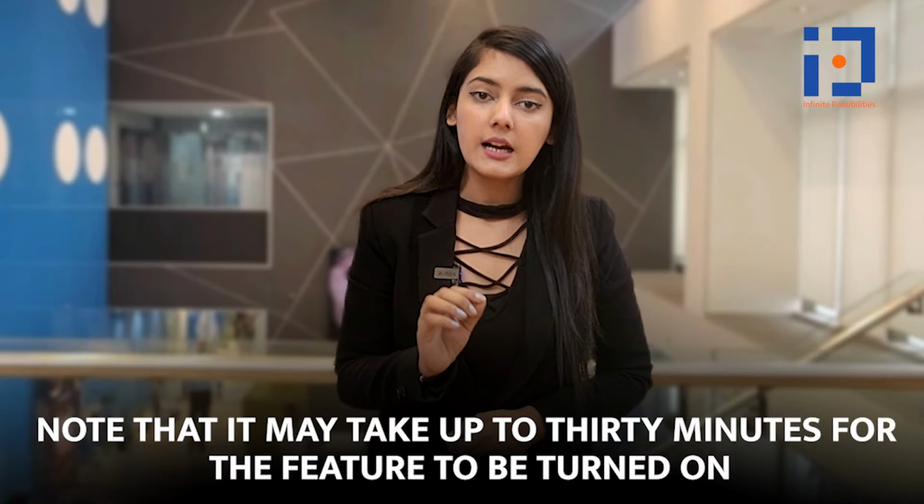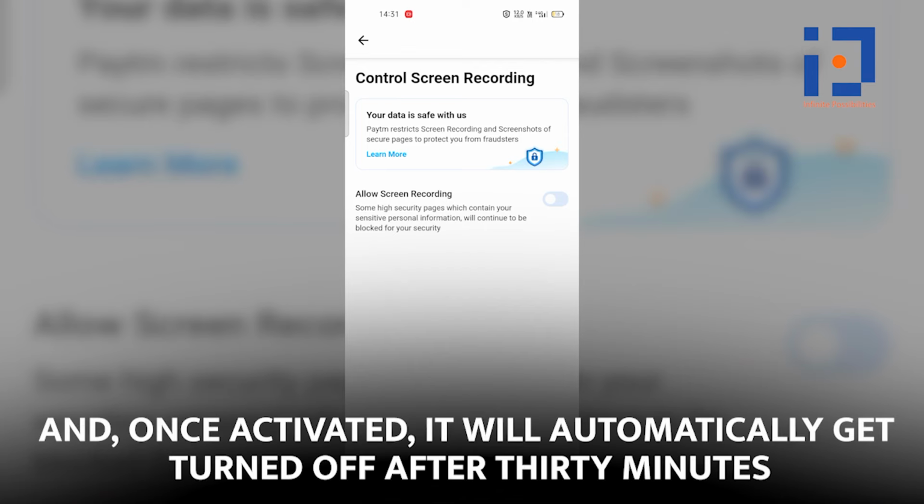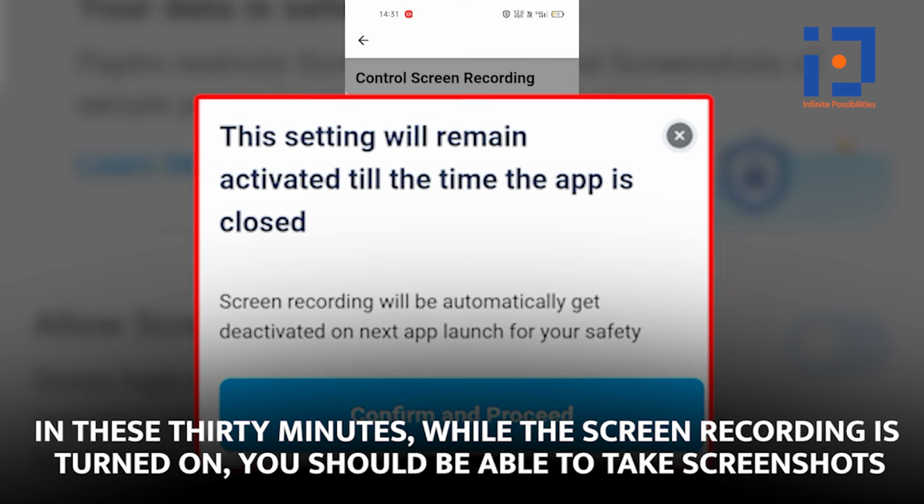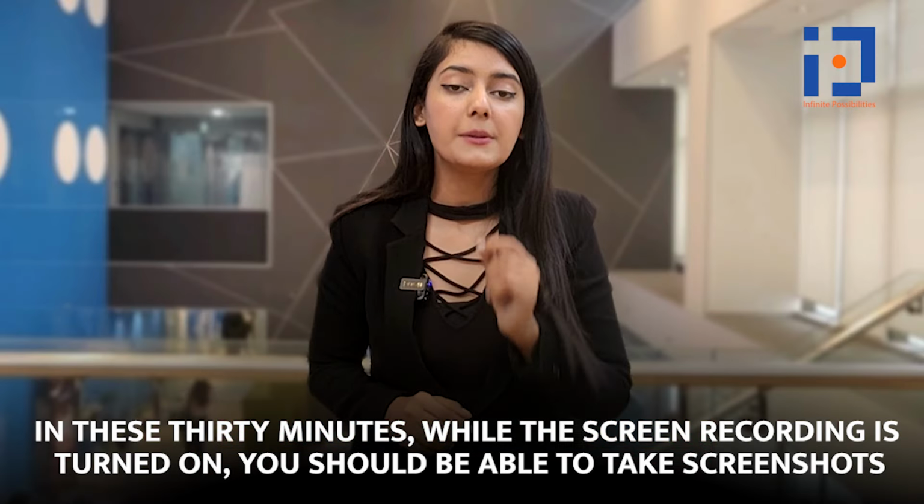Note that it may take up to 30 minutes for the feature to be turned on. And once activated, it will automatically get turned off after 30 minutes. In these 30 minutes while the screen recording is turned on, you should be able to take screenshots.